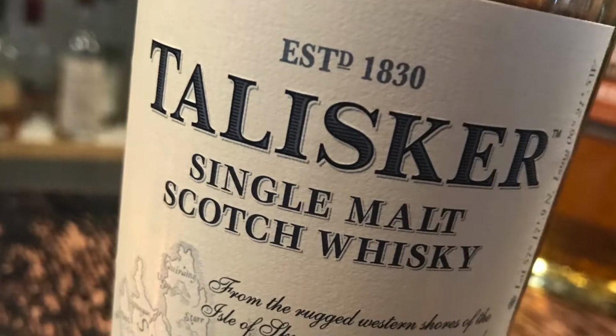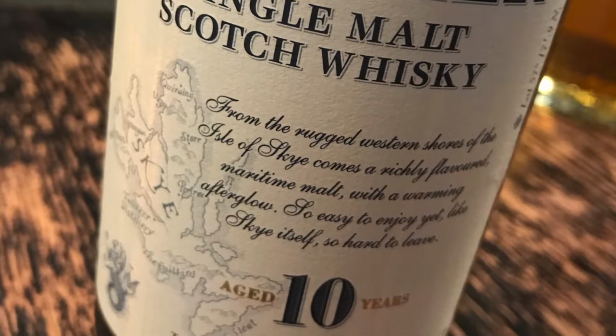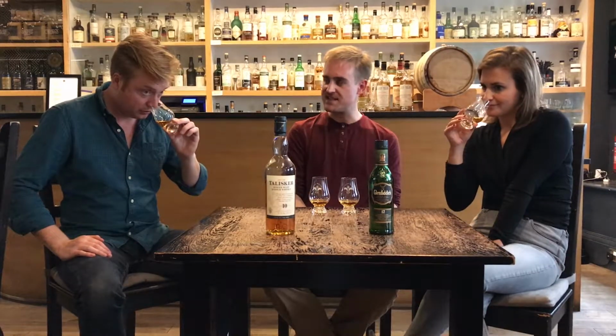So we've gone for Talisker because Talisker has an interesting story behind it. At the moment it's the only distillery on the Isle of Skye. It's a big tourist attraction. But the whisky itself, you've got maybe a little bit of a salty tang. Absolutely. One of the characteristics of Talisker.